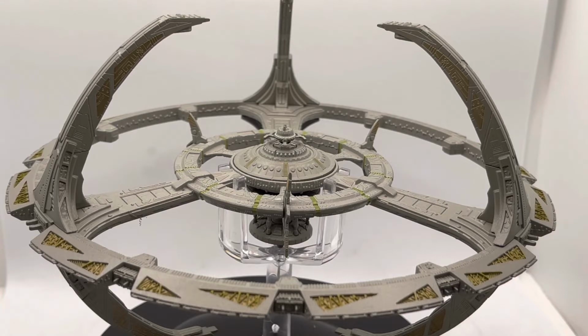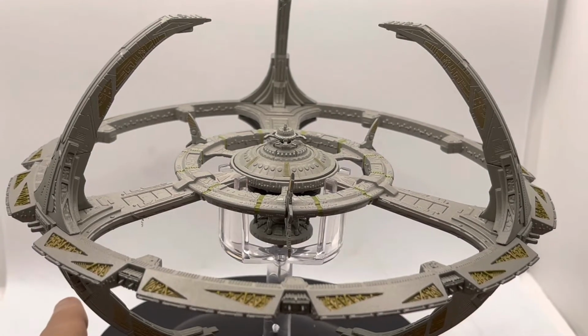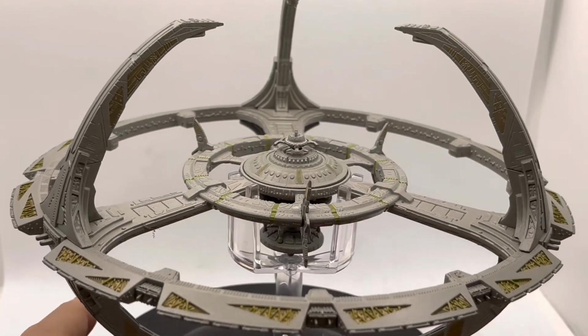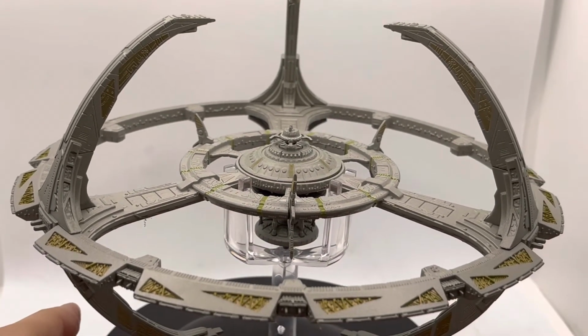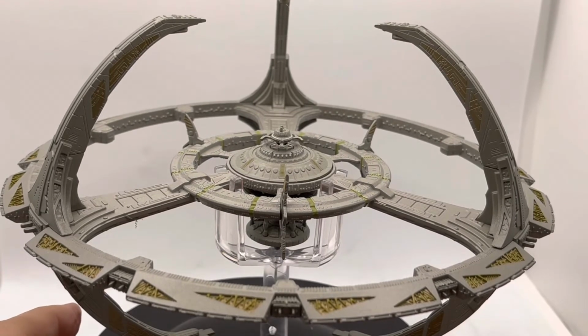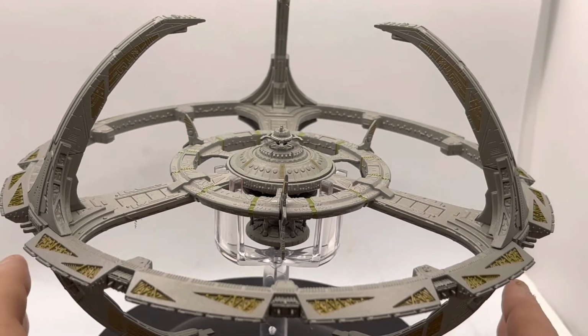But as a product, as an addition to your Star Trek collection, whether you're happy with me calling it a hero ship or you want me to call it a hero station or a hero location, I don't mind what you want to call it. It is phenomenal as far as I'm concerned.